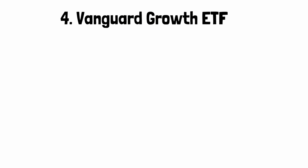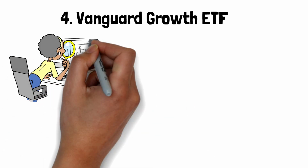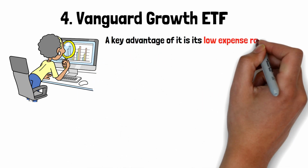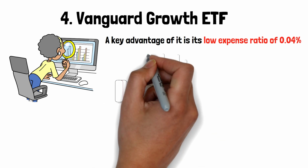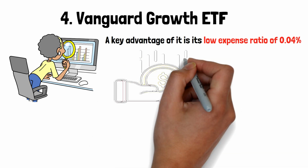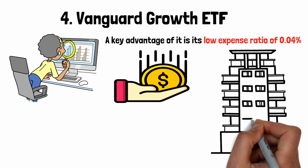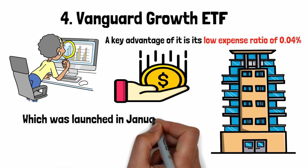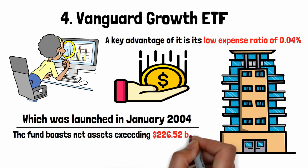4. Vanguard Growth ETF. This exchange-traded fund tracks the CRSP US Large Cap Growth Index, designed to mirror the performance of leading US companies with high growth potential. A key advantage of it is its low expense ratio of 0.04%. This competitive fee structure translates to more of your return staying invested for potential growth compared to actively managed funds with higher fees. Vanguard, a well-established investment management company, oversees VUG, which was launched in January 2004. Today, the fund boasts net assets exceeding $226.52 billion.